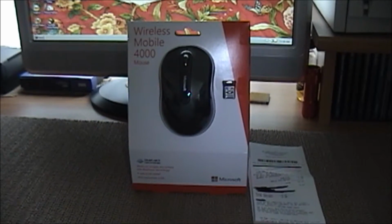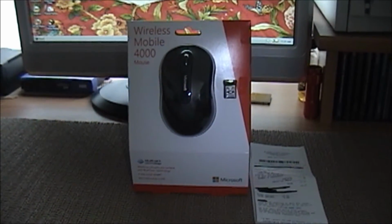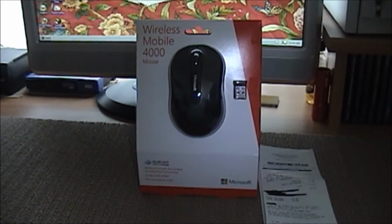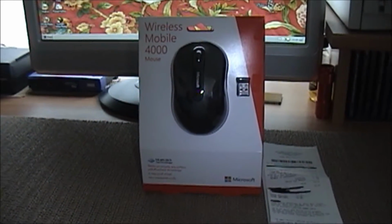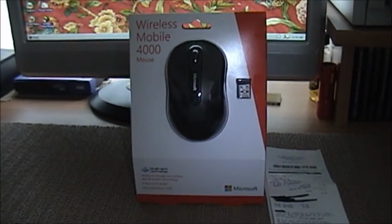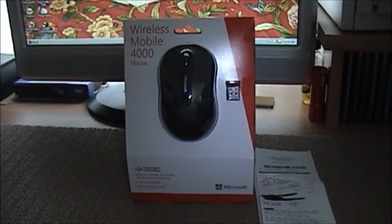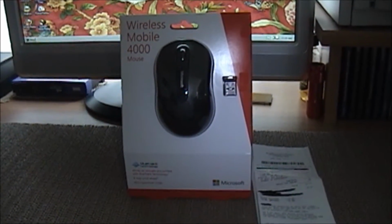I'm going to bring you a product review today. I went over to Best Buy yesterday, and my sole purpose there was to get a mouse for my laptop. I don't use my laptop very much, as most of you guys know. I like to use my desktop systems, but on occasion when I'm going to be away from the house, well, I'd like to bring it with me.